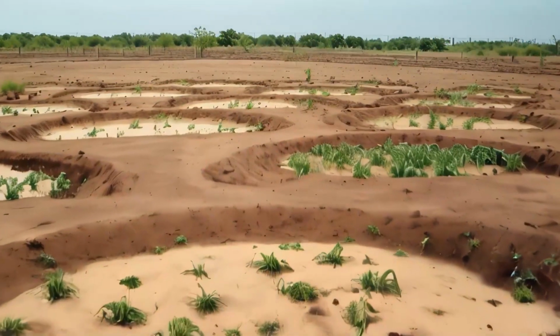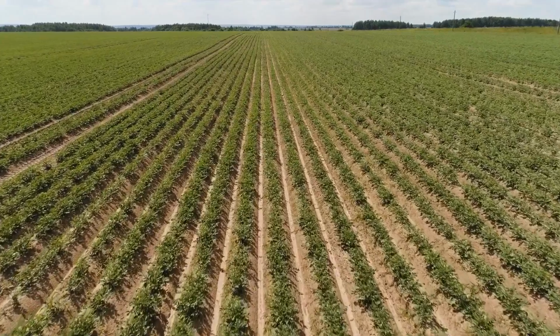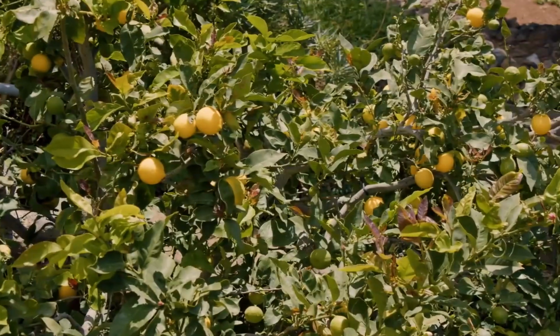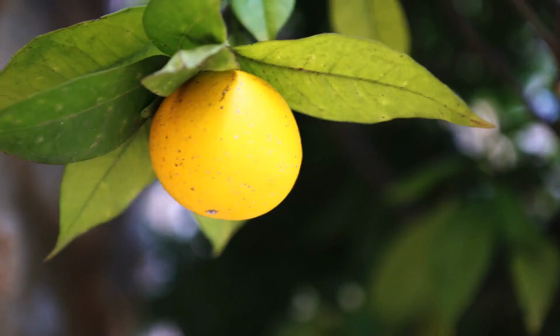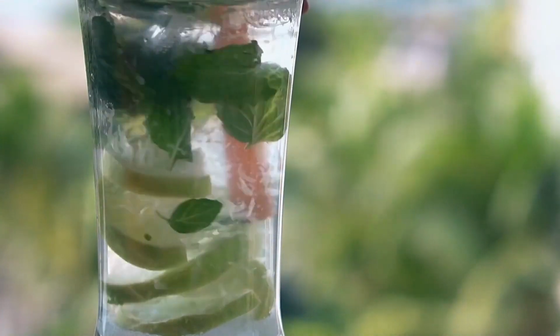This brilliant planting technique is not limited to half-moons. People also create lines and plant various vegetables, such as tomatoes. Next, there are places only for trees, like lemons or oranges. After a long hot day, nothing is better than a freshly made cold lemonade.